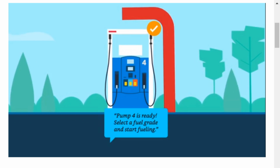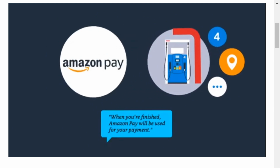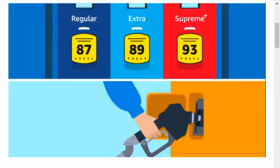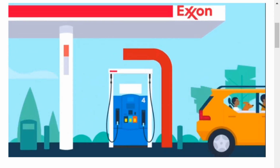So then you have to get out of your car. You still have to select the fuel grade and you still have to fuel your car. What is the point? This doesn't save you any time. I guess it gets really cold in South Dakota, so maybe they'll want it there. Here's the kicker. Something even colder than South Dakota is Amazon Pay, and that's what you have to use to pay. Amazon Pay is arguably the toughest payment system. Trying to go to your Amazon account and find Amazon Pay? Good luck with that.